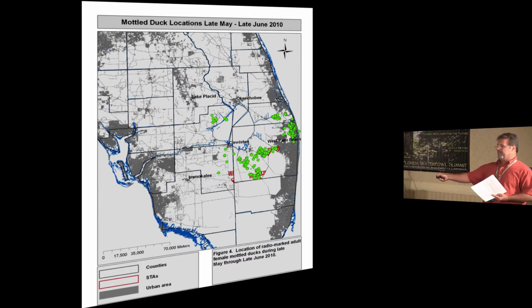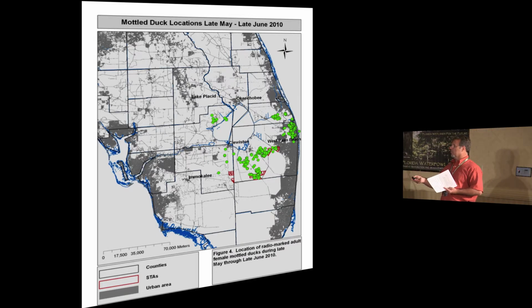Birds nested in here, in these ditches, on these flooded ag fields. They're putting their nests in the sugarcane, okay? All this kind of stuff was amazing, trying to finally understand how this bird moves and uses these habitats. So anyway, that's the rural birds.